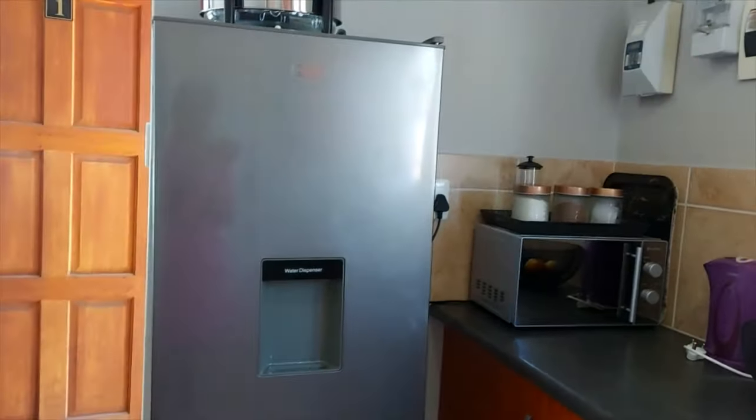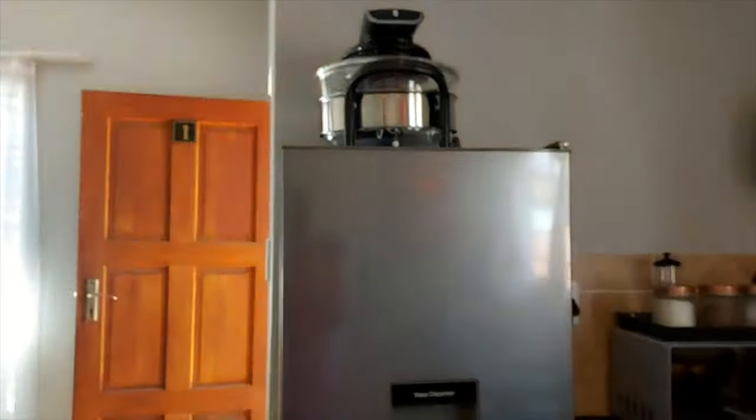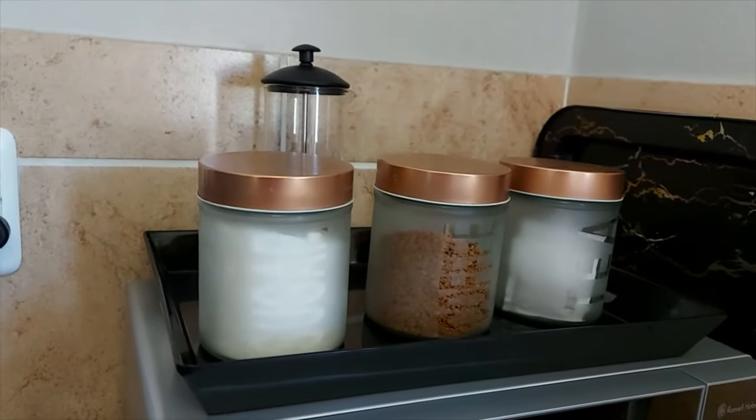And here I have my Defy fridge. I think I bought it from Hi-Fi Corp at the same time as the microwave over there. They didn't cost me over 6,000 rand. And over here I have my tea set canisters, which I bought from My Surprise Home. I think they were like 160.